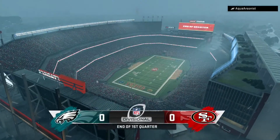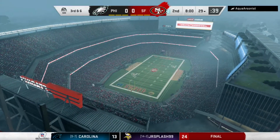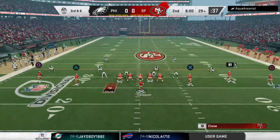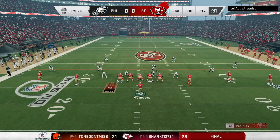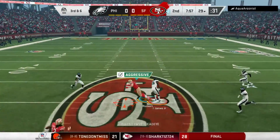No score after 1. Here we go. The Eagles call on the extra defensive back here as they prepare for a stop on 3rd down. A shotgun snap for Garoppolo.